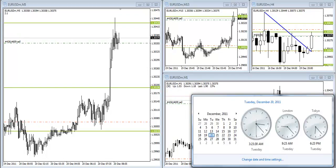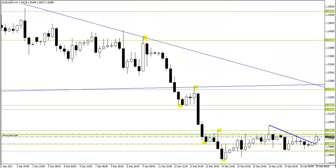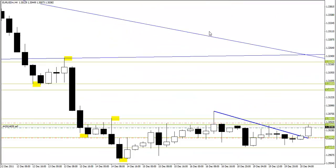So it's Tuesday, December 20th, 3:23 a.m. And as you can see here on the euro, we've had a little bit of a move up here, and we have come into the top of the range here. So this is an hourly chart. You can see for the last about 5 days or so, the euro has been contained within this range pretty nicely, and it's been bouncing back and forth.